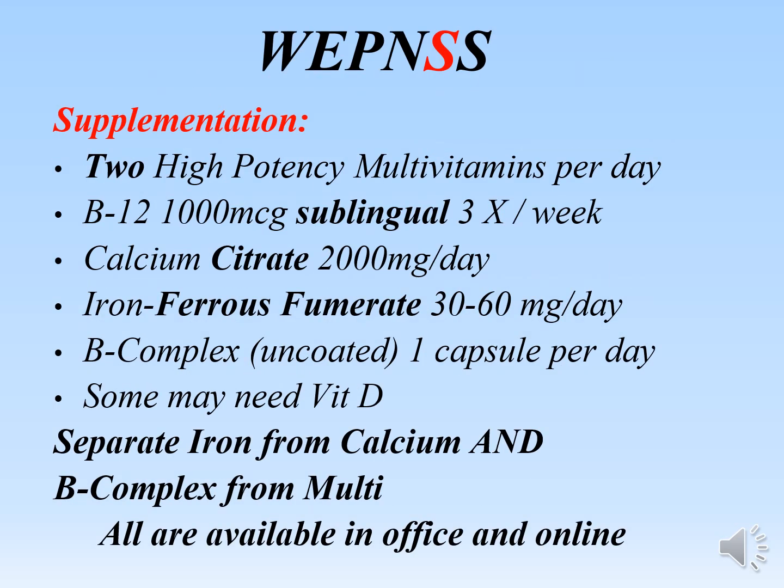The first S is supplementation. We're going to talk about each one of these vitamins individually, but the vitamins that you have to take after surgery are listed here: 2 high-potency multivitamins, B12, calcium in the form of calcium citrate, and iron in the form of ferrous fumarate. You need a B complex in the form of an uncoated capsule or an uncoated tablet. And some patients need extra vitamin D depending on lab testing.